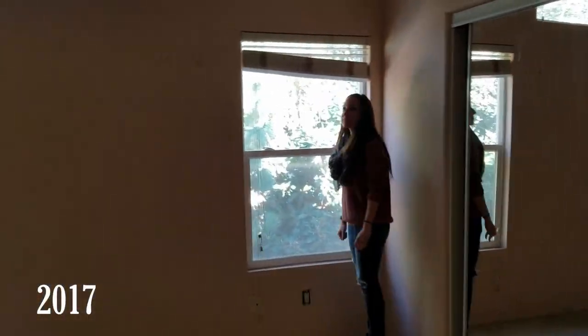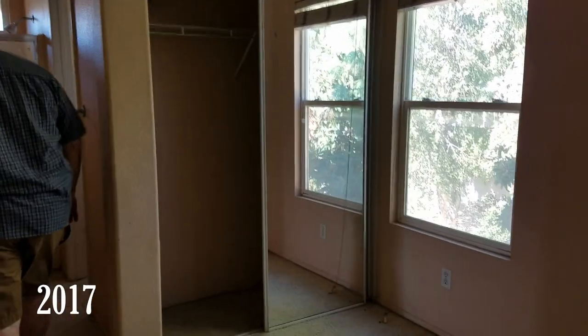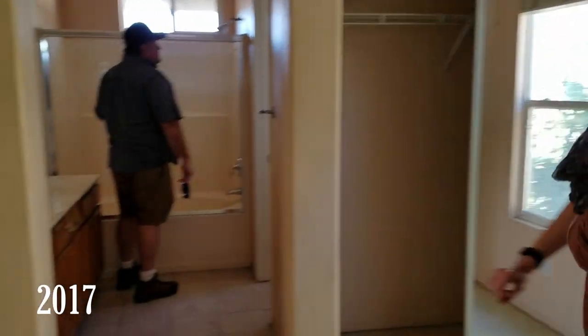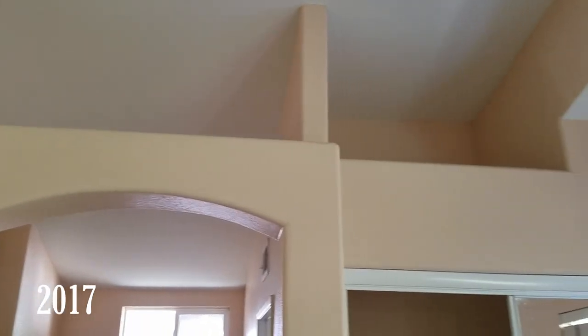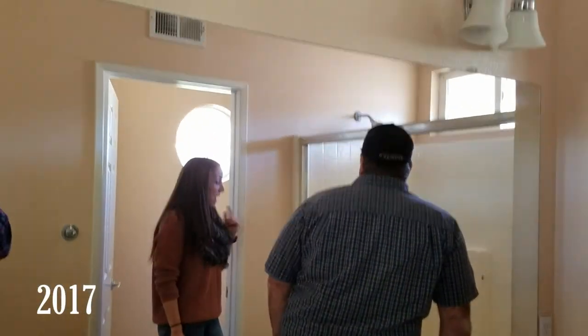Hey, you know one thing to be happy about? The windows. At least they weren't such pigs that it stinks. Here's my little closet. I'm really surprised that it doesn't smell like animals in here. These doors are sitting in the rafters, but they're pretty fresh. It's a big bathtub.